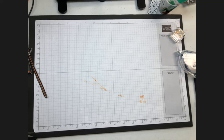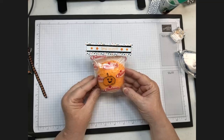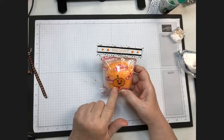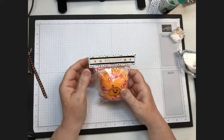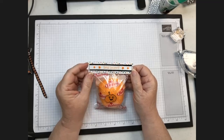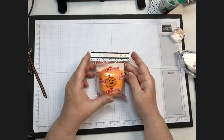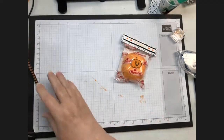So I went to the store, and of course I had to buy a box because you couldn't just buy a package, but they had some orange ones. I think she just used Stazon and stamped a pumpkin face on the cellophane itself. I just did a little pumpkin, and then made a little bag topper with some of the polka dot paper, some more of the glimmer paper, treat yourself, and some of the stars. So that was just a fun little thing that I thought I would share with y'all.